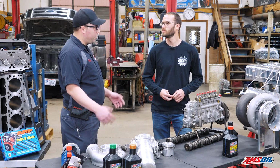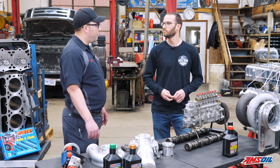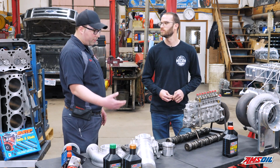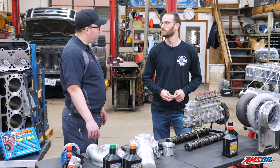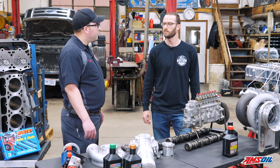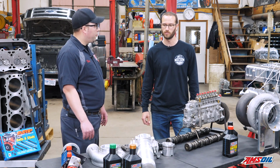I mean, we pretty much address all the weaknesses in the bottom end. We would want to go through and probably have the pump freshened up and make sure everything's good. Go through the injectors and make sure all that's good. But as far as the bottom end goes, with the FSR pistons and billet connecting rods, we really don't see much issue with these engines at all. Yeah, well, that's excellent. That's exactly what we're looking for.